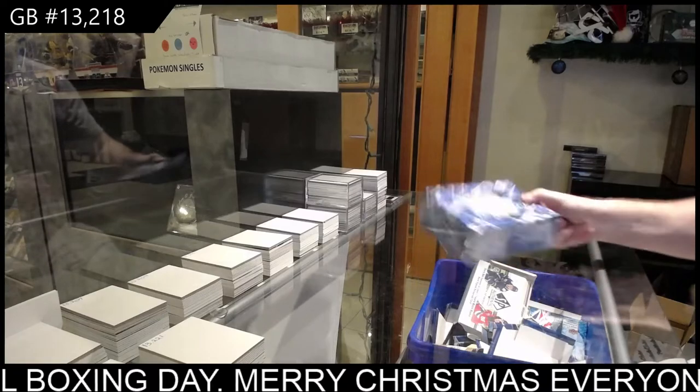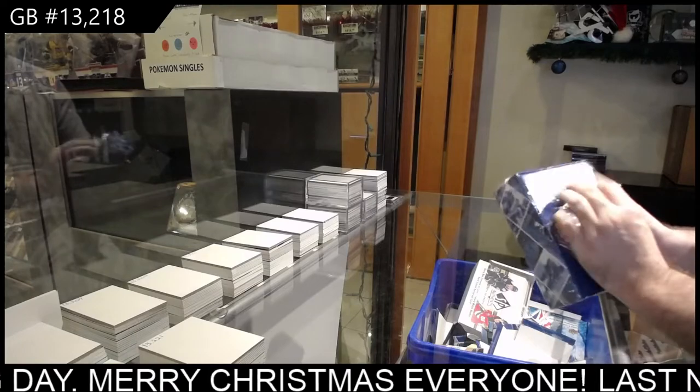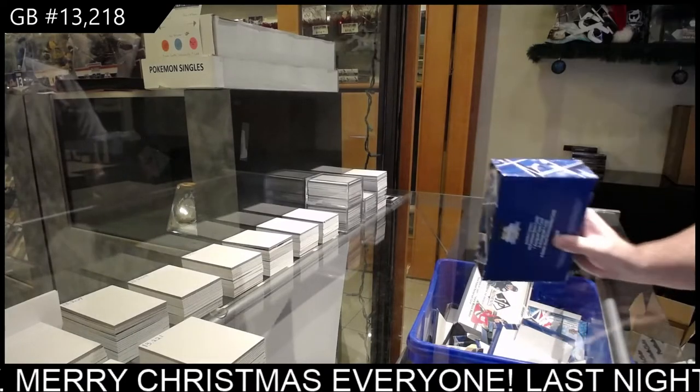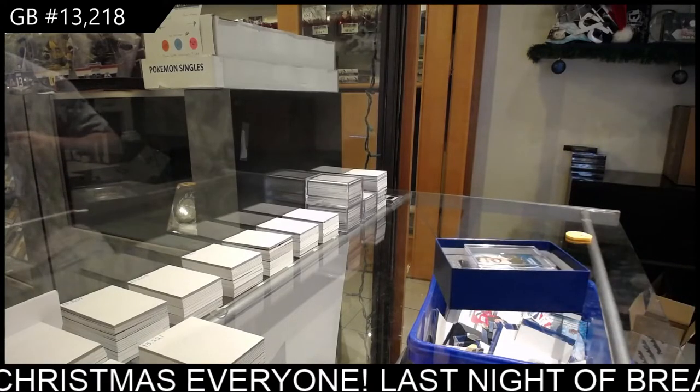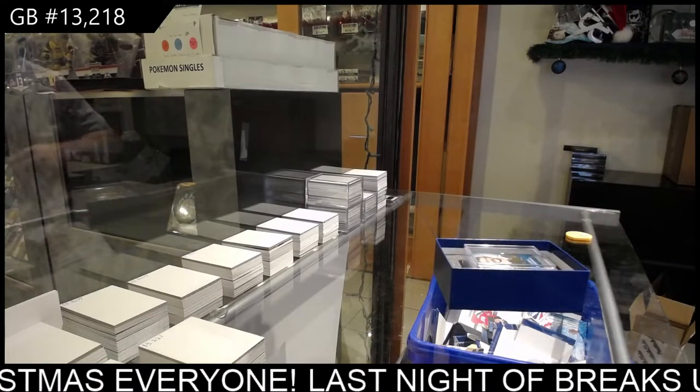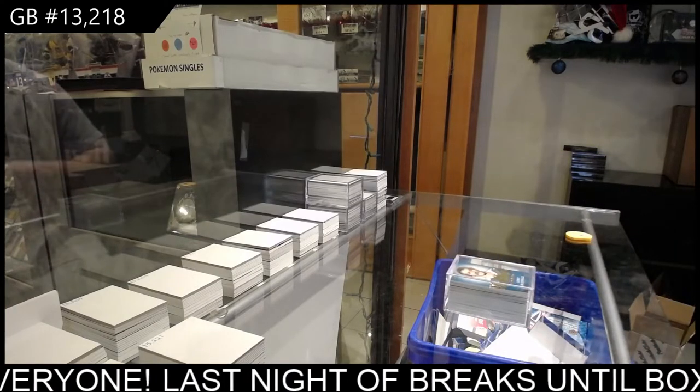Starting off CNT break number 13,218, the Centennial. Last one we've got. And again, folks, if you want to get Master Collection done, there's only 8 left. If not, then that'll be the end of the pre-Christmas breaks. And then Santa comes.